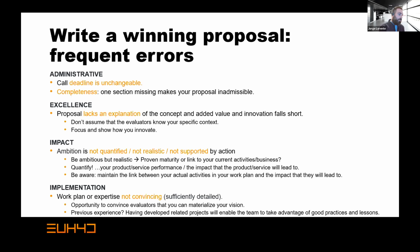On the impact section, it is really important to demonstrate that your experiment is ambitious but realistic. To this end, we recommend quantifying. Quantify the expected performance, quantify the added value compared to competition, and quantify the expected impacts of the experiment. You can quantify using exact numbers or even using percentages to specify an increase or reduction of any indication compared to the state of the art or compared to competition.